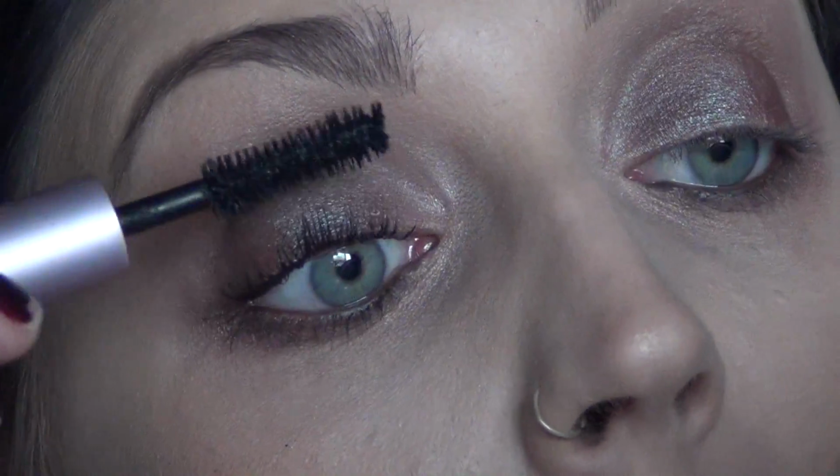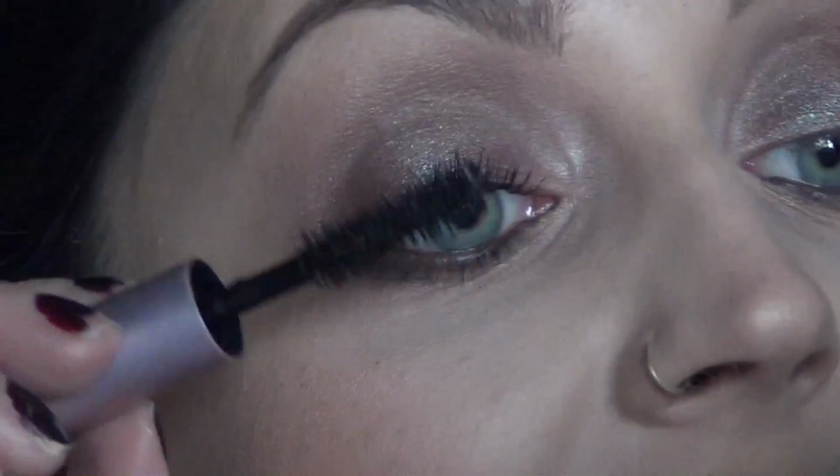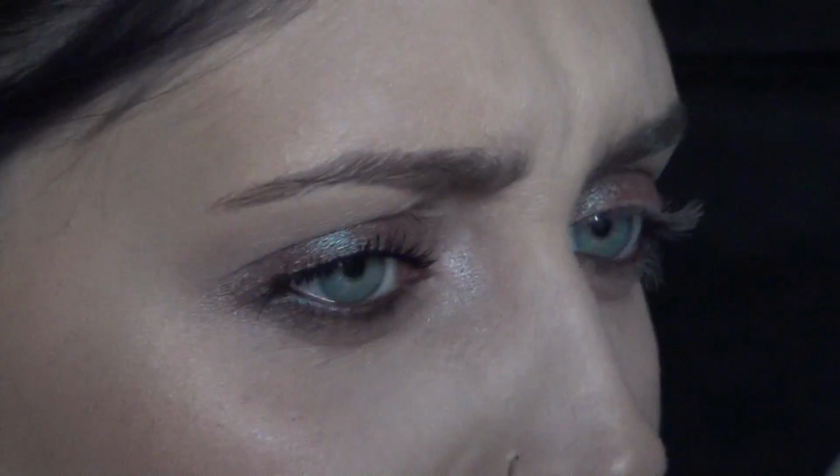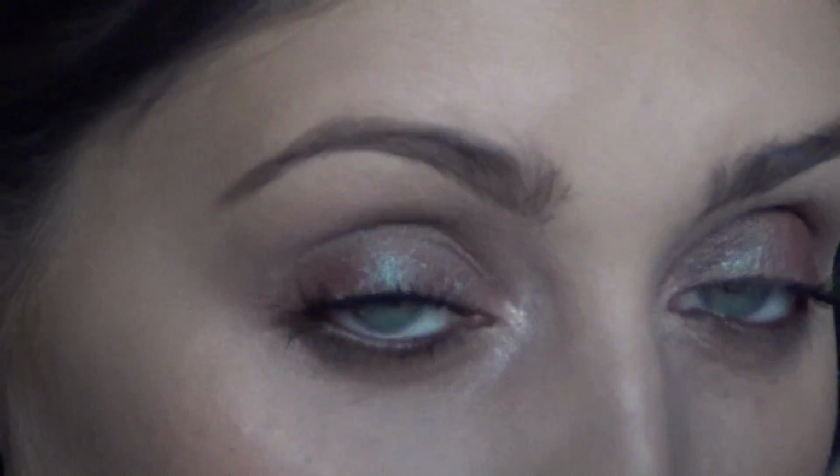You can use whatever mascara floats your boat, but this one's better than Sex by Too Faced. This is definitely an eyeshadow that people will be like, that's a very interesting eyeshadow. What color is that? And then you're like, I don't know. I have no idea. I actually think I'm going to put brown mascara on the bottom. See what that looks like.